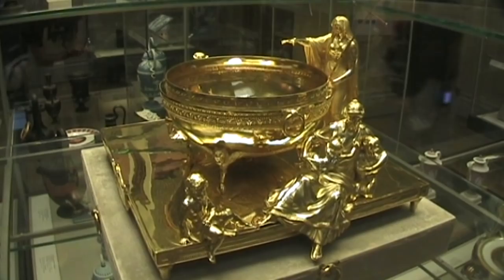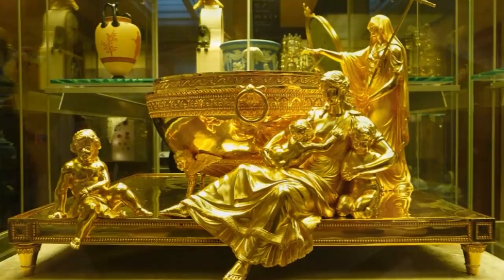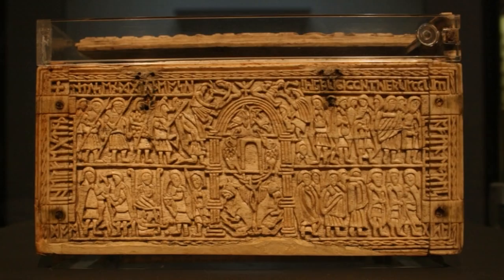The second is again solid 22 karat gold, is English, dating from around 1797. It was made by Humphrey Repton. It's known as the Gold Portland Font. The final of my three choices is the Frank Casket from the 8th century. Made entirely of whalebone, it is decorated with Christian, pagan, and runic inscriptions.